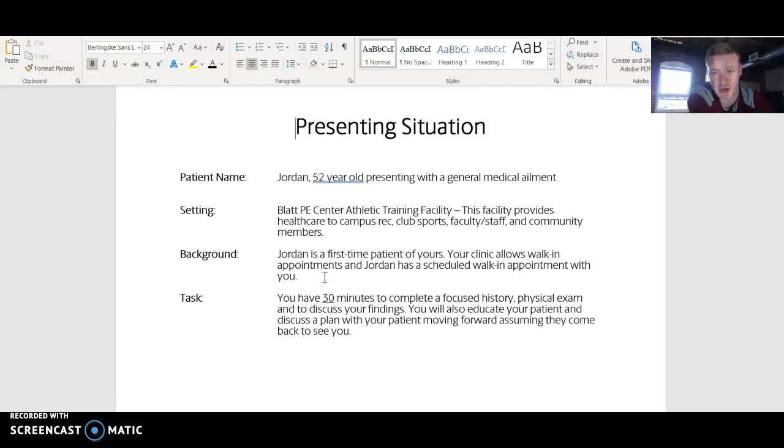You're going to imagine that you're at the Black PE Center athletic training facility, which is where ROTC is, next to the classroom upstairs. So you're going to envision yourself in that area. At that athletic training facility, we provide healthcare to the campus rec, club sports, all faculty and staff, and the community members. This is true starting in January. So this is something that may happen to any of us working out of that clinic.